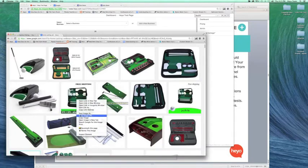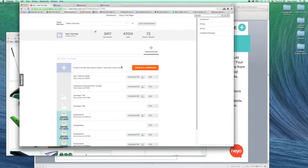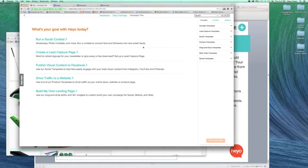I'll go over to the Heyo Builder. So once you're in the Heyo Builder, this is what your dashboard will look like. So this is your home screen when you're logged in. You click this giant orange Create a Campaign button. So there are lots of different things you can do using the Heyo platform, but today we're focused on sales and revenue and capturing those email leads.